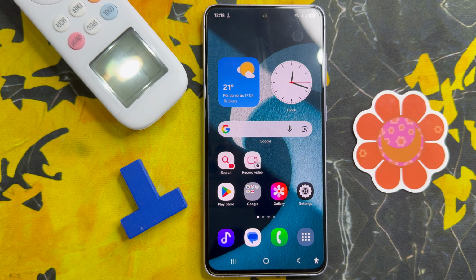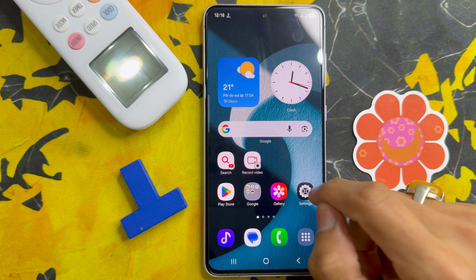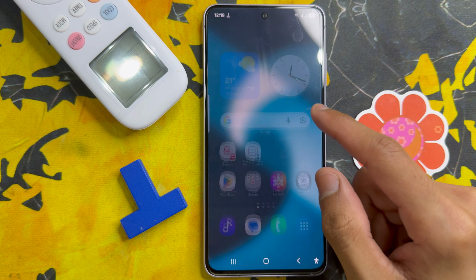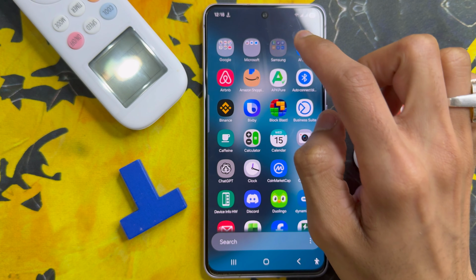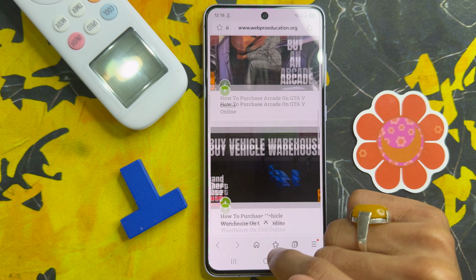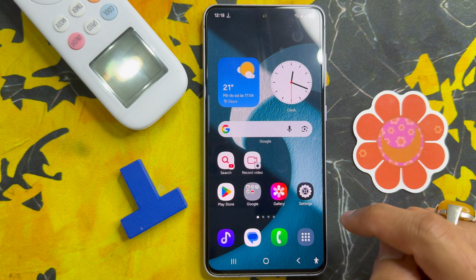So check your internet connection. Make sure the internet connection is working properly. If the internet connection is not working properly, move from your area. After moving area, you will see your problem is solved.